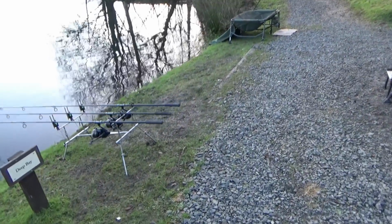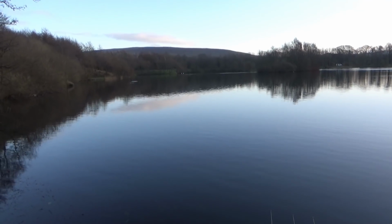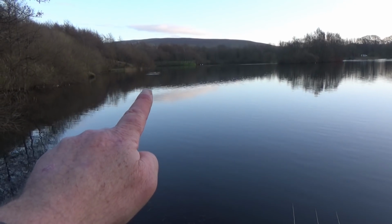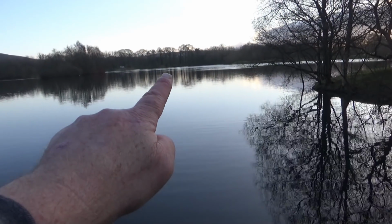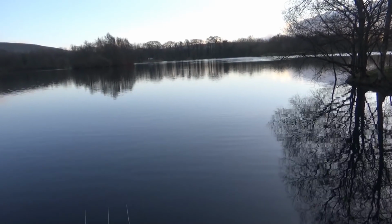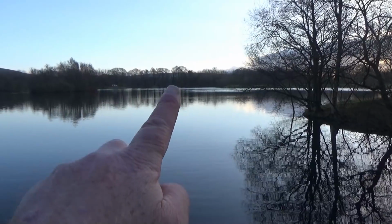We'll have a quick walk around. My usual rods set up, nothing different there. My spots, however: 7 wraps, about there. 1, 2, 13 wraps, 13 and a half, 3. Those are my positions, approximately. I've used the distant trees, the V in the distant tree there, as a marker.